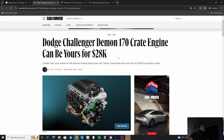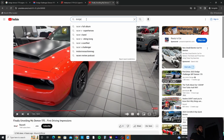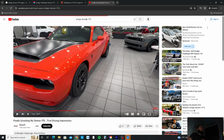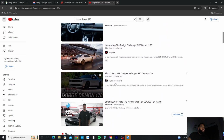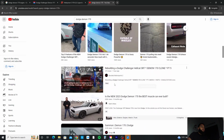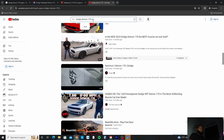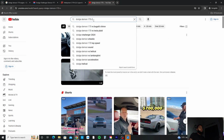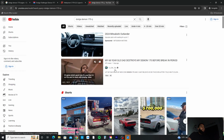Would you spend $250,000 on this car and put content out with it? I'm a YouTuber, so I know what kind of videos this thing will get, and trust me, it's not worth it. A lot of people got theirs. Let's see who got their Demon 170. I know CJ just got his. I was watching his video yesterday. He got a black one. Let's see his. Yeah, he got a black one.